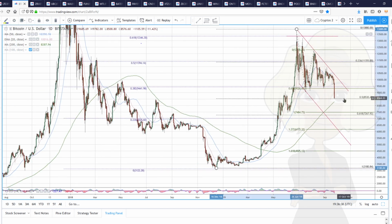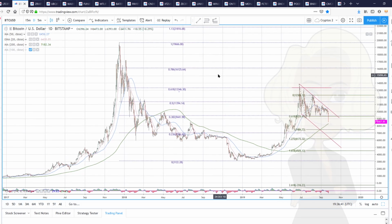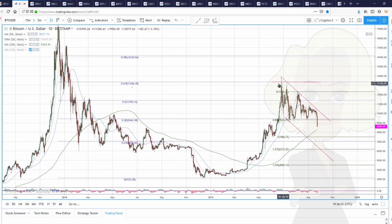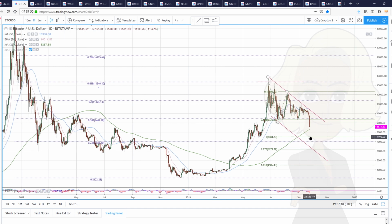If we take away this 50% fib, but look at it this way, from the fib levels, from the high that we made in December 2017 to the low that we made in December 2018, we've been respecting these fib levels perfectly. This was a reversal at the 61.8. We came back to the 38.2, which is what you would expect in the golden ratio zone. And if you lose the 38.2, you're normally looking to the 236 fib, and that gives us all the way down here at 7,050.